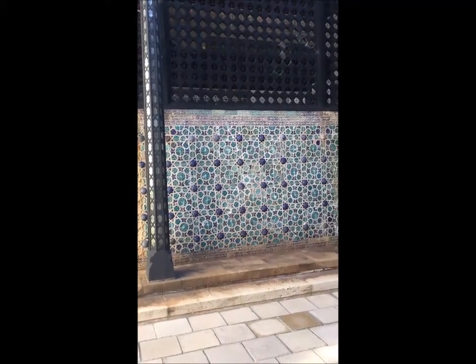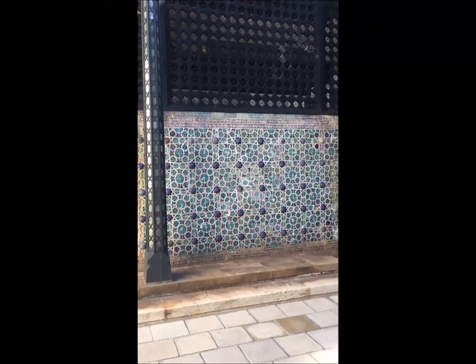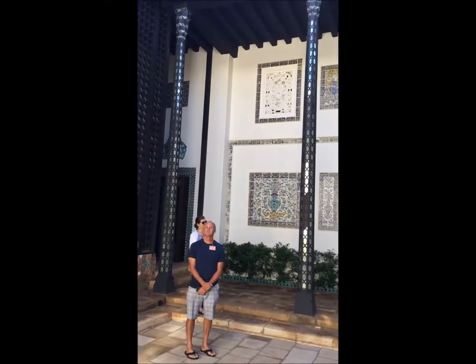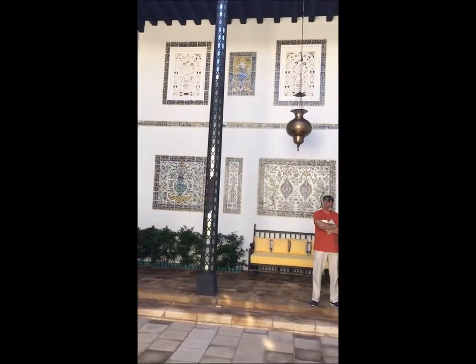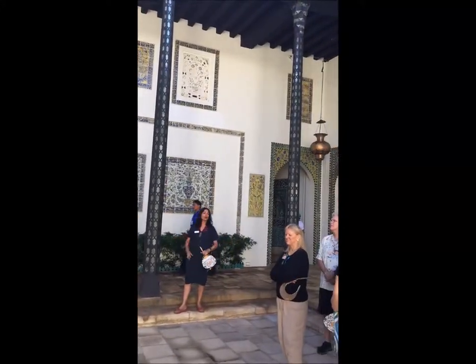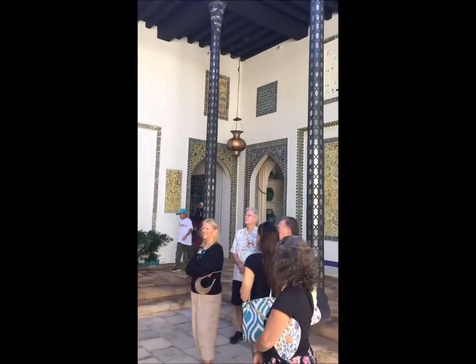We are in Shangri-La, which means a place we could live forever. So this is the home of Doris Duke. The main courtyard. Once again, keeping her space is very private.